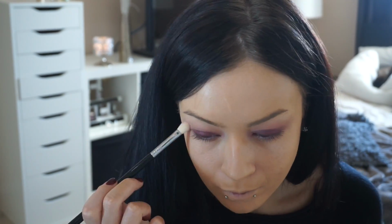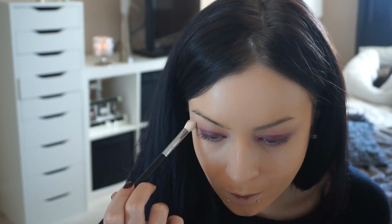And now I'll just be building a little bit more color into the crease with the same Cornelious shade, and I'm using a Sigma blending brush.